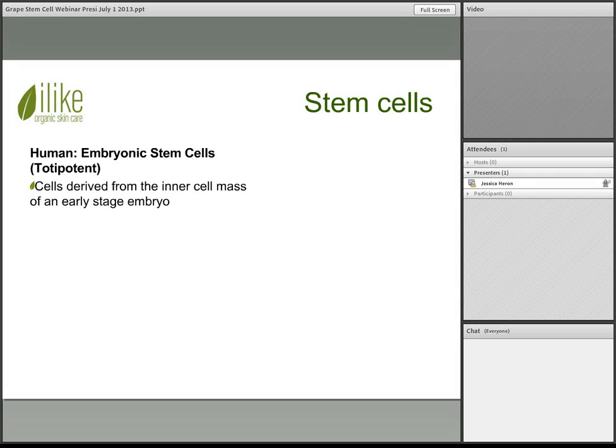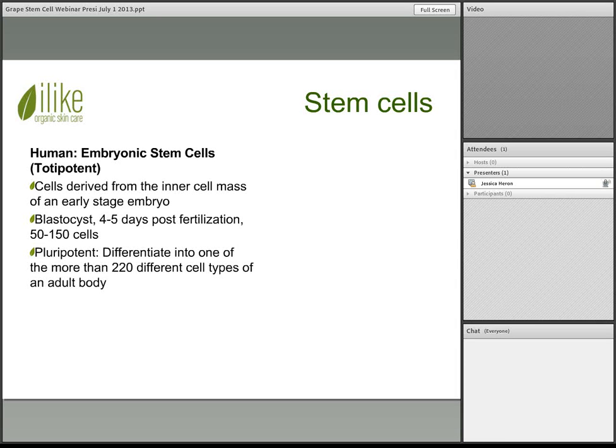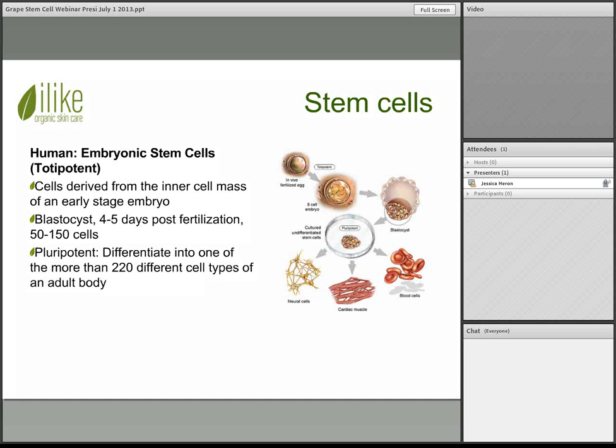Stem cells in the human embryonic stem cell totipotent phase are cells derived from the inner cell mass of an early-stage embryo. It then forms a blastocyst, 4 to 5 days post-fertilization, where it creates 50 to 150 cells. In the pluripotent phase, they differentiate into one of the more than 220 different cell types of an adult body. And here's a diagram where you can see the embryonic state of an in vivo fertilized egg into an 8-cell embryo, a totipotent phase. The blastocyst at 4 to 5 days post-fertilization, the 50 to 150 cells, and then in the pluripotent phase here at the bottom, differentiating into one of the more than 220 different cell types of an adult body.